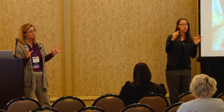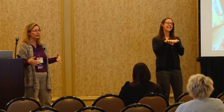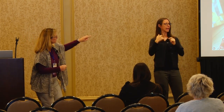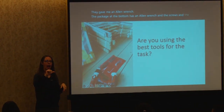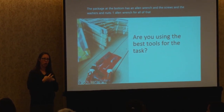We bought 2 sets of furniture. One was an 8-chair dining set because we have 3 other couples that we get together with. Another is like a conversational set of furniture, which comes with a couch and 2 chairs and stools and whatnot. But they gave me an Allen wrench. The package at the bottom has an Allen wrench and the screws and the washers and nuts. 1 Allen wrench for all of that.